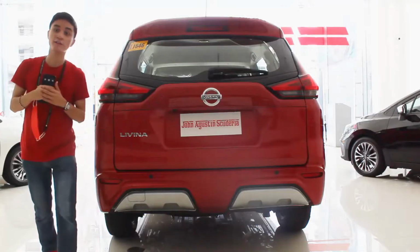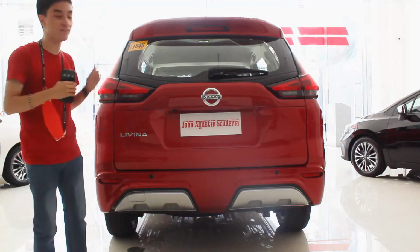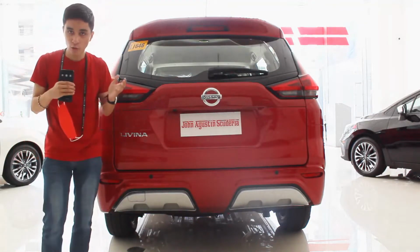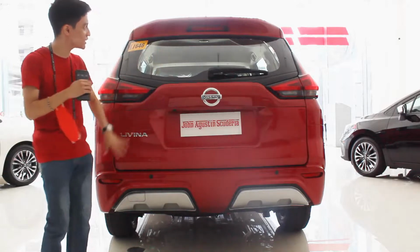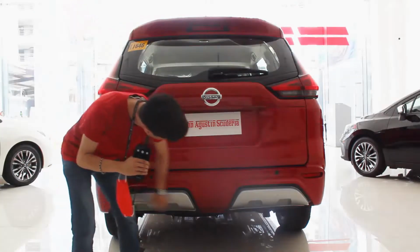So here now at the rear of the all-new Nissan Livina, almost said Xpander there. As well, this Livina is a byproduct of the Renault-Nissan-Mitsubishi Alliance. Renault, where are you? You'll be more than welcome here in the Philippines. Please come here already. Just a little bit redesigned here, but this one is exactly the same as the pre-facelift Xpander. 2 skid plates over here.